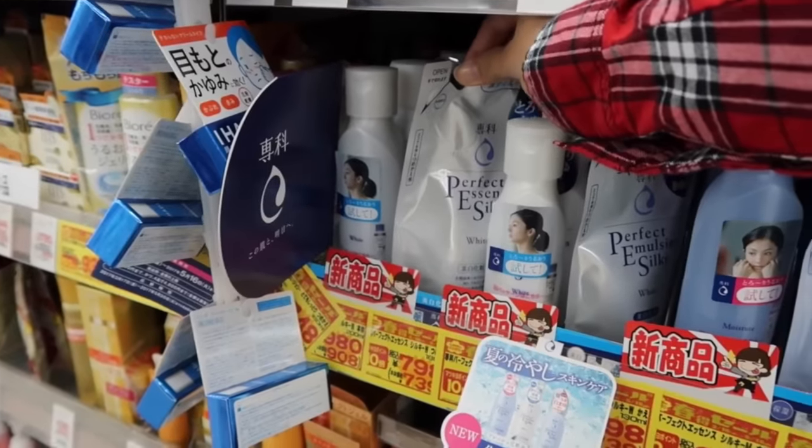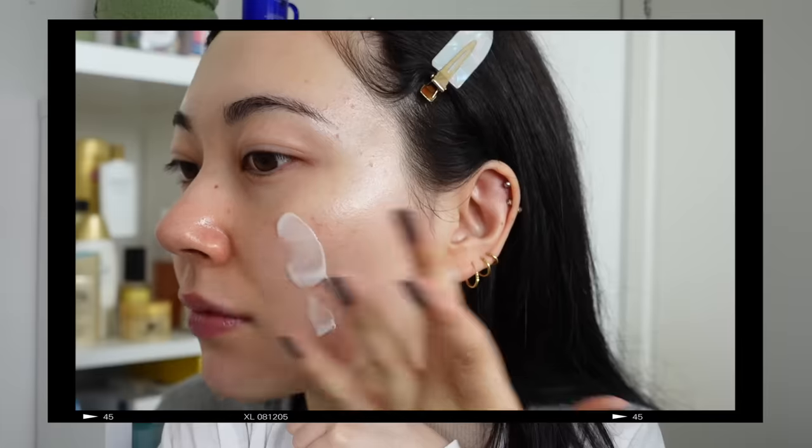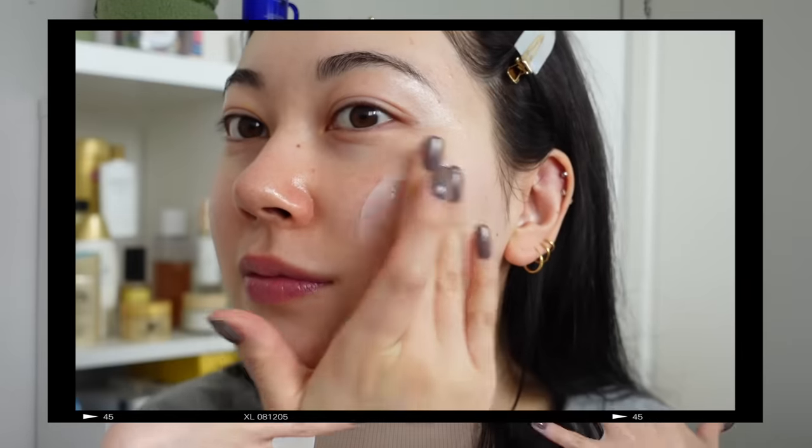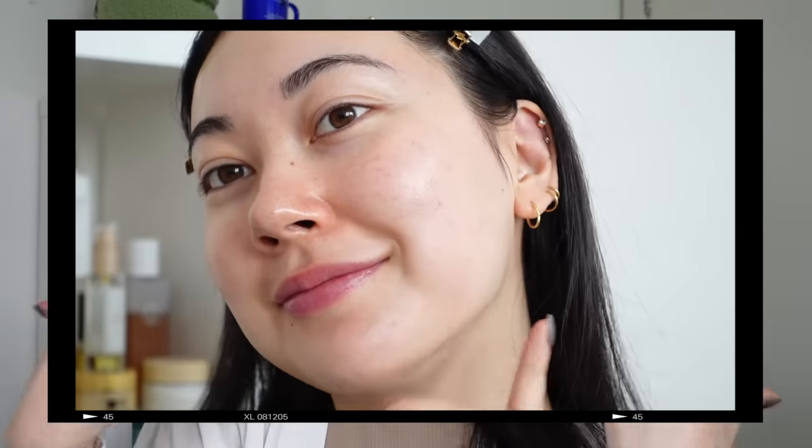I was probably using them the most when I lived in Japan because they were just so readily available and basically more popular than your traditional creams, although I did stray away from them a little bit when I moved back to Australia just because I couldn't get my hands on them as much. But I recently fell back in love with them and wanted to share their benefits with you guys so you can reach your maximum potential of having hydrated, dewy skin.